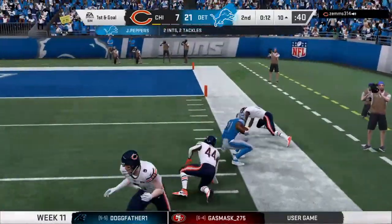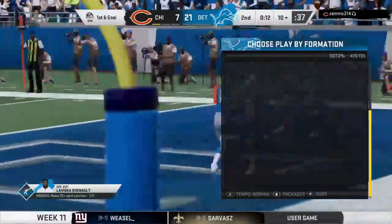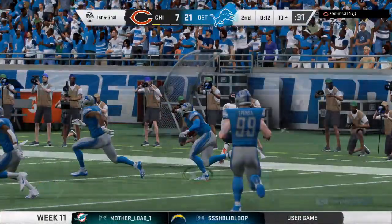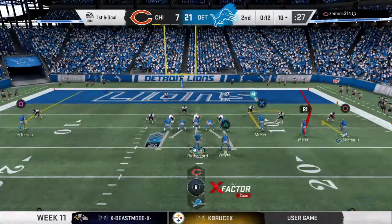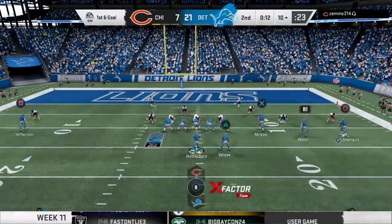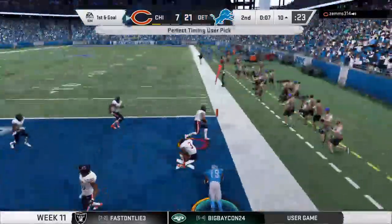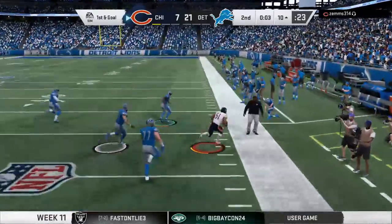And his guys have got it back at the closing stages of the first half. Intercepted. They'll take over, first down and goal. A chance to really cap off a big first half here as they come up on first and goal. From the gun, Rutherford. And this is going to be intercepted. Read it well, and it's picked.